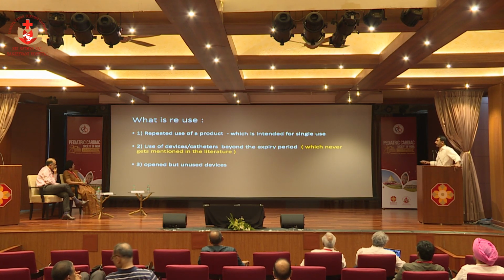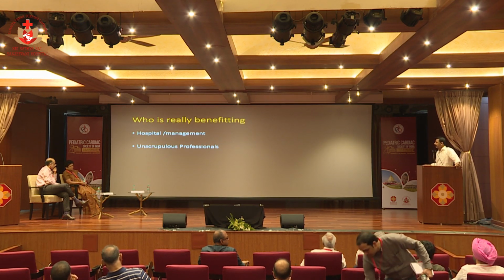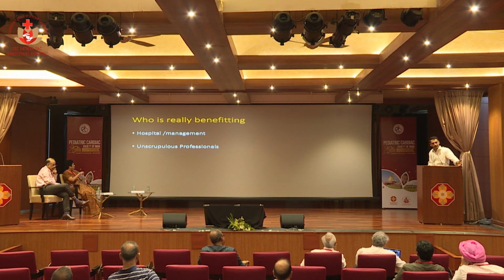What is reuse? A repeated use of a product which is intended for single use. Use of devices and catheters beyond the expiry period is never mentioned in the literature outside India or this developing world. Who is really benefiting? Are the patients benefiting? Recently, there's a capping of the stent cost. Did any hospital or management reduce the cost of the total procedure of stenting? I don't think so. So who is benefiting in the process?